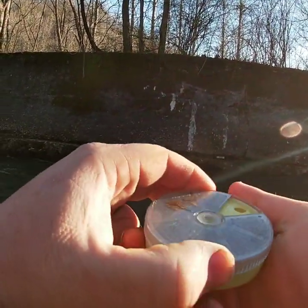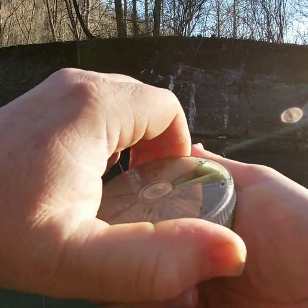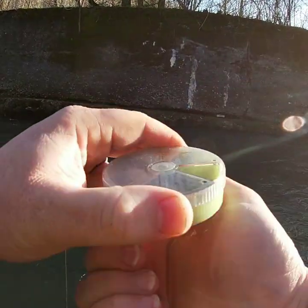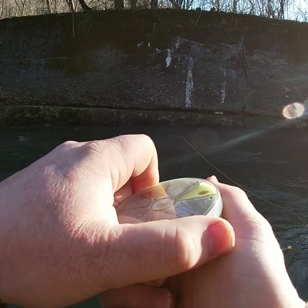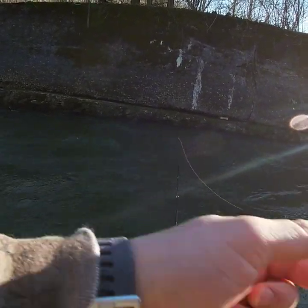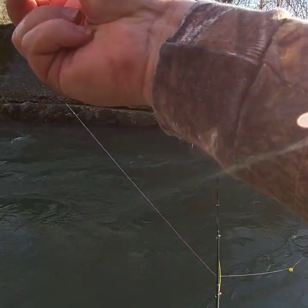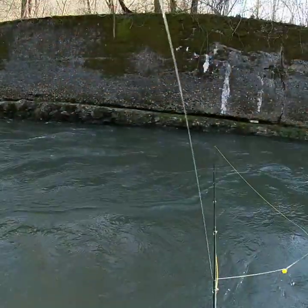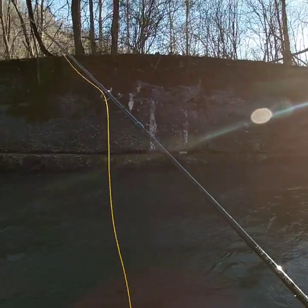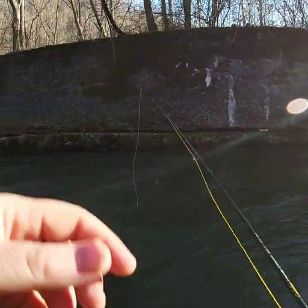Alright guys, seems to me that most of the fish I'm hooking are towards the end of my drift. So what that relates to me is that I probably don't have enough weight on my leader, and it's taking the fly longer to get down into the strike zone. So I'm going to add another little piece of split shot up here above my squirmy, just to try to get it down a little bit faster into the strike zone. Maybe that'll relate to a few more fish.